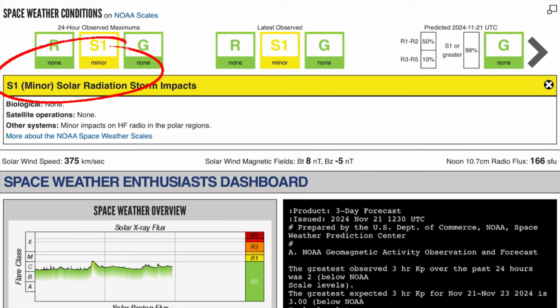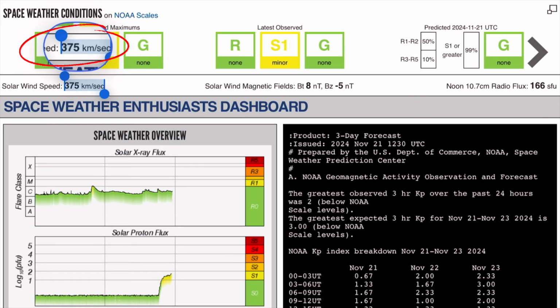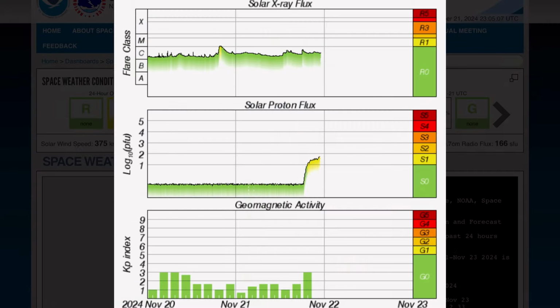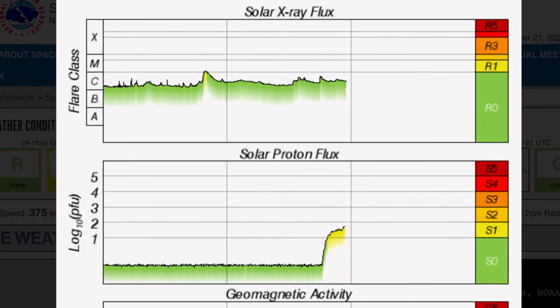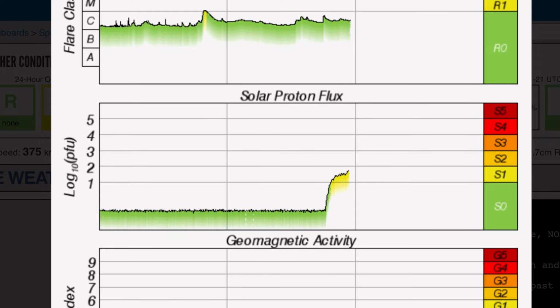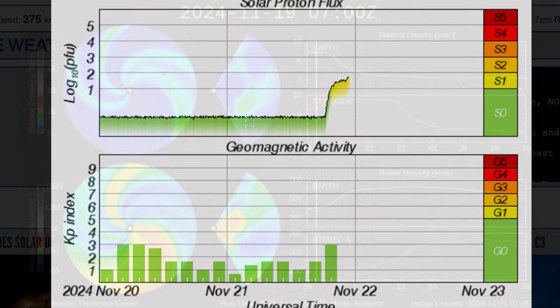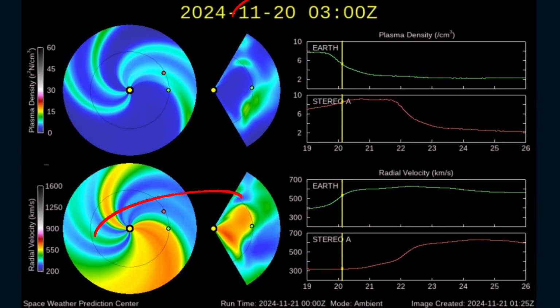Current space weather conditions, we are under S1, minor solar radiation storm impacts, minor impacts of high frequency radio. Solar winds are coming in at 375 kilometers per second. Solar X-ray flux showing no new major solar flares except a minor M-class solar flare from last night. Solar proton flux is steadily rising up into the S2 range, and that is from the most recent plasma filament or solar flare on the backside.